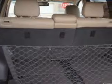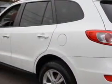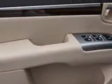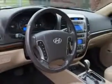illuminated power window switches, privacy glass, front and rear stabilizer bars, power heated exterior mirrors, one-touch windows, sunroof tilt and slide, and much more.